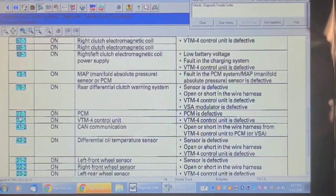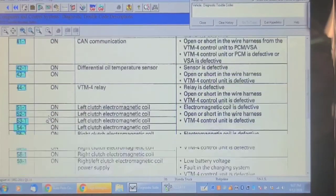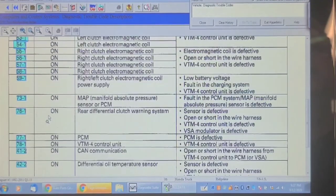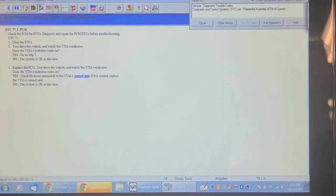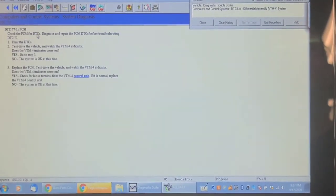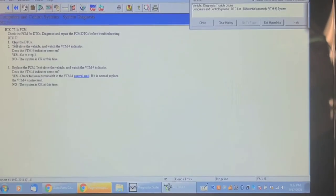So this is the code that has come back, this 77-1. And the indicator light was on. And according to the troubleshooting chart, it says PCM is defective. Just like that. Let's see if there's a troubleshooting chart. Check the PCM for DTCs. Diagnose and repair the PCM DTCs before troubleshooting DTC 77. Well, I don't think I had any DTCs in the PCM.